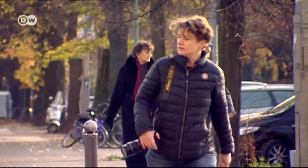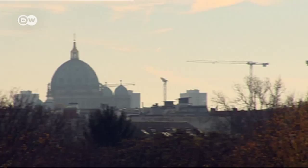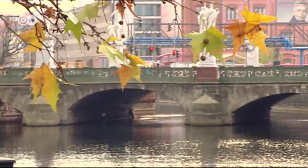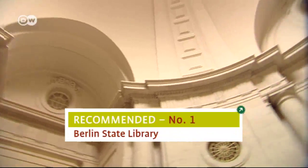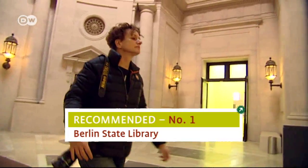Bettina Flitner's first recommendation also has to do with history. A historical building on the boulevard Unter den Linden, the Berlin State Library. The contents of its archives were divided between East and West. Not until the wall fell were they again brought back together, and the magnificent building was extensively renovated.